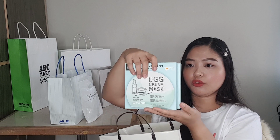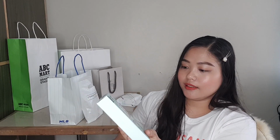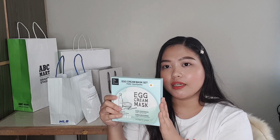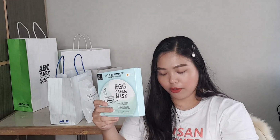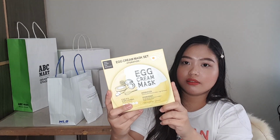This one, I bought it from Too Cool for School. It's the egg cream mask for pore tightening. Really recommended by a lot of people, so I just had to grab this one. I bought two for pore tightening, and then one other mask for hydration. Like that. Blue and this.